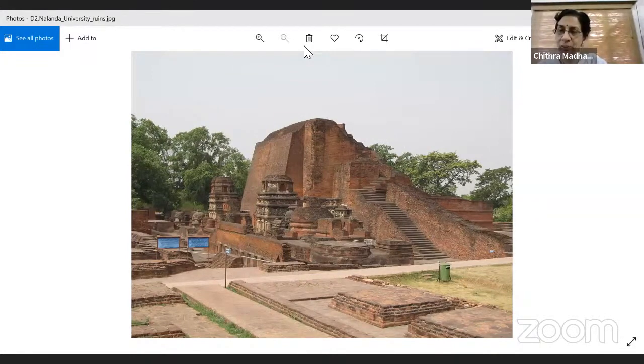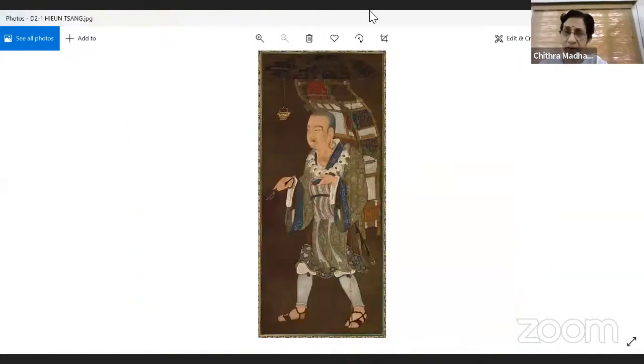What are these gems? These gems were the manuscripts that were stored in them. Ayurvedic manuscripts, Buddhist manuscripts, Hindu manuscripts, so many precious manuscripts were stored in three huge libraries on the campus. So many teachers, so many students. We could go on and on about Nalanda.